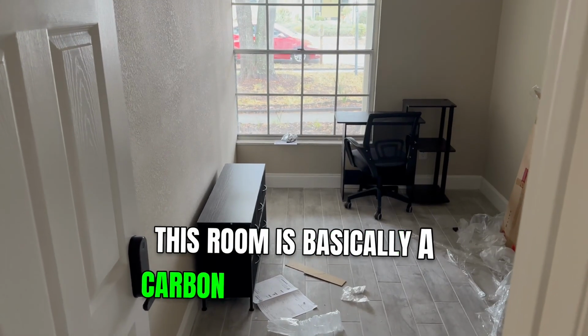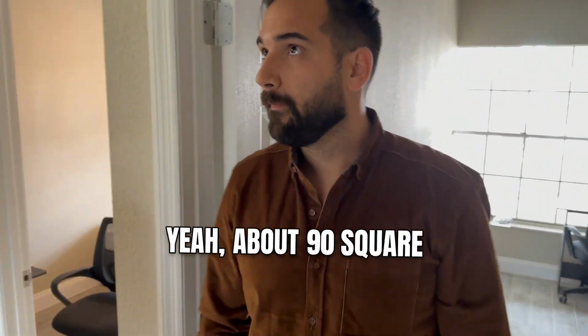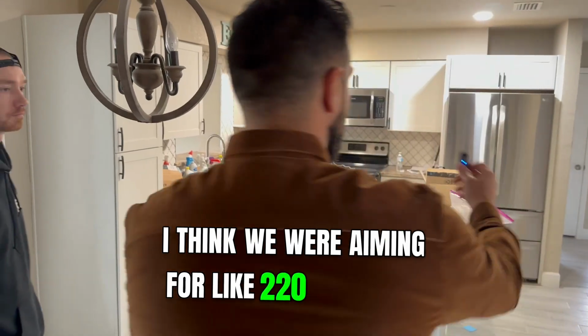This room is basically a carbon copy of that room. Every room has that same ceiling fan in it as well. Yeah, about 90 square foot rooms. We'll talk about price for them after. I don't know what we're going to get for them yet, but I have a vague idea. I think we were aiming for like 220 for these two.